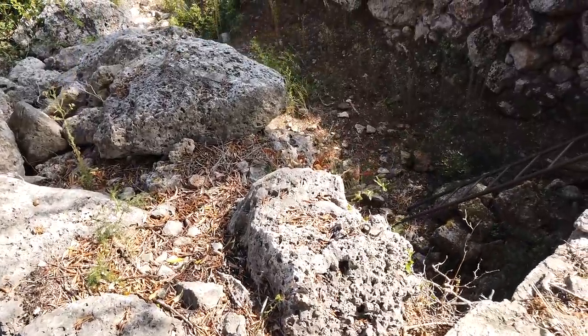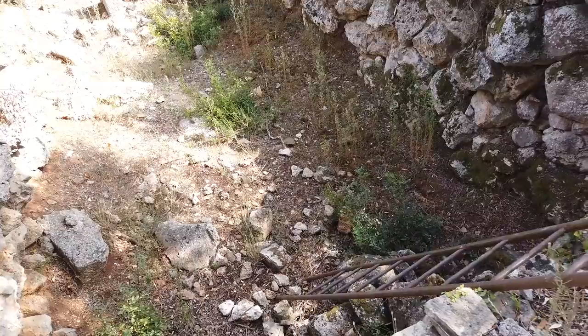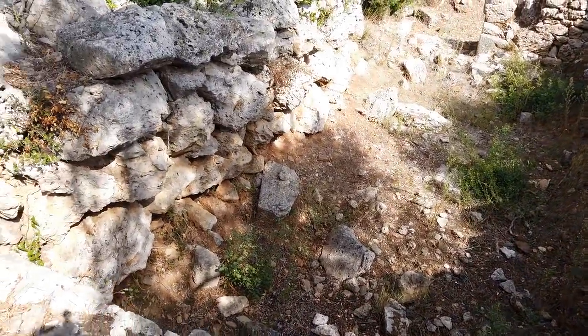Then we move on. The wall is 1.20 meter, 1.30 meter wide. Another room where both this side and the other side are polygonal, but with rough boulders.